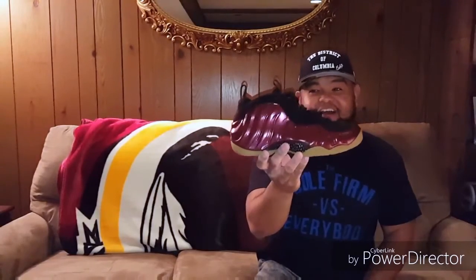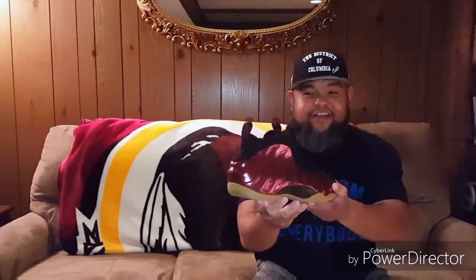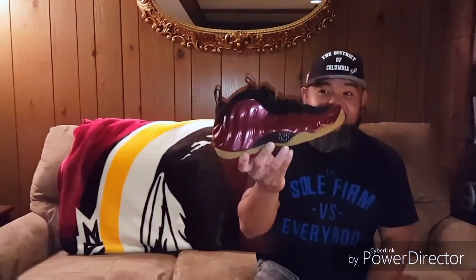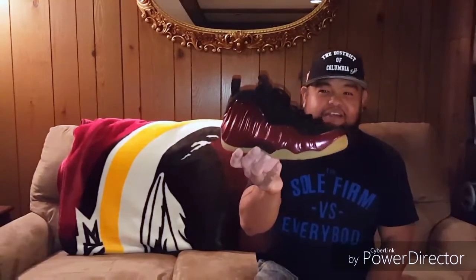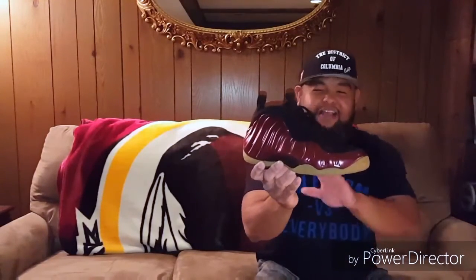It goes perfectly with any of my skins gear. And look at it. It's a beautiful shoe. That gum bottom just sets it off. I don't have to worry about yellowing or anything because of those icy blue bottoms. This is just a perfectly executed shoe. The color, everything, how it's kind of like metallic, I guess. That maroon, man, that's beautiful. Your Air Foamposite 1 Maroon.